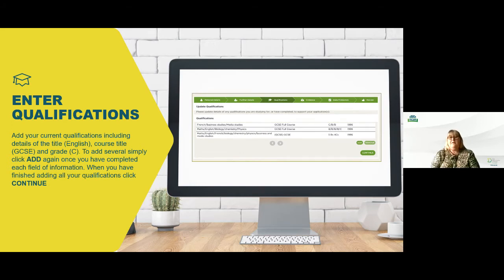Here, you will have already presented what your predicted grades were expected, and obviously this has been a very different year for GCSEs, particularly for Year 11 students. So we know that your predicted grades will still come out in the same way on GCSE results day. And what we would like you to do, once these results are available to you, is go back into this section and actually put in your actual grades from 1 to 9.